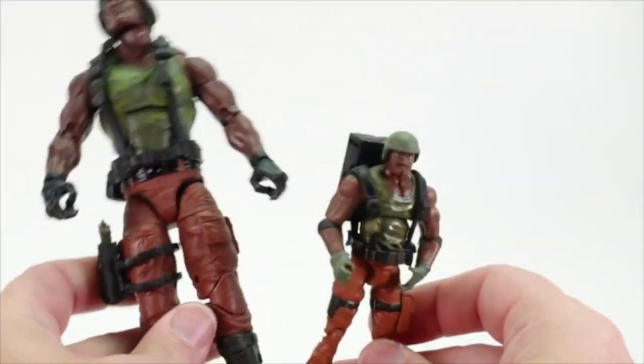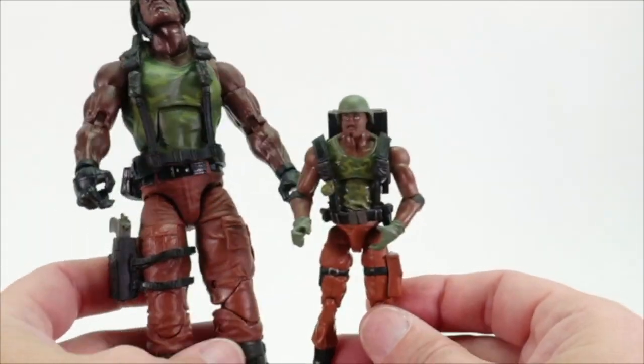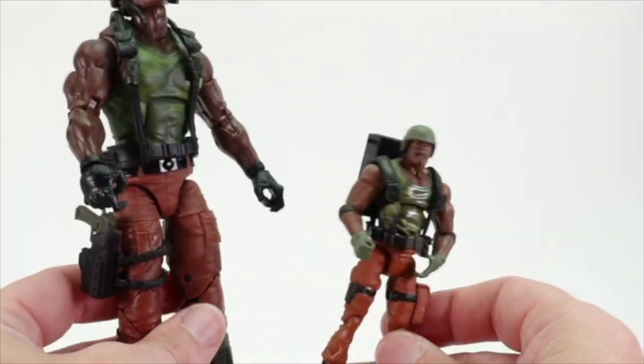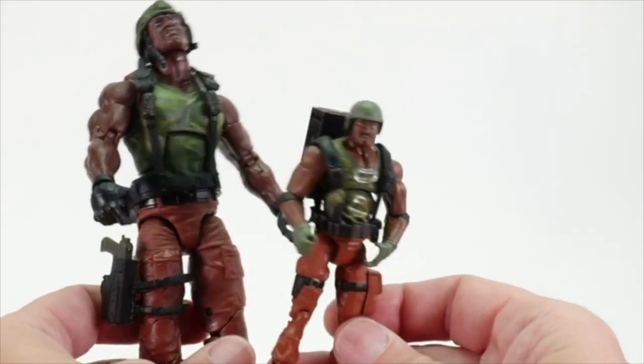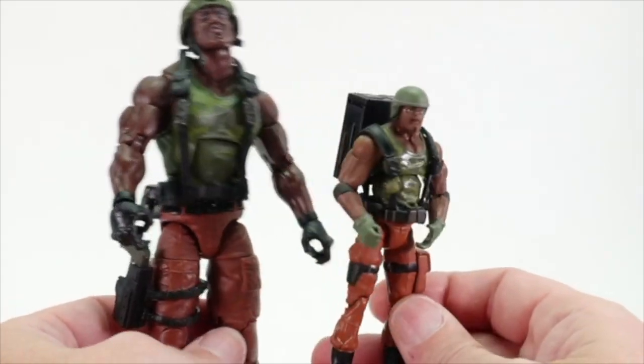And then finally, here's a comparison. This is the 25th anniversary Roadblock figure, the 3 3/4 inch one. I don't have an original from the 80s, but this is what that 25th anniversary is based on. So you can see the outfits are very similar.